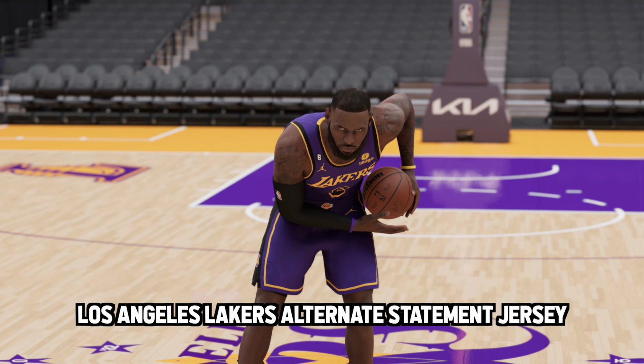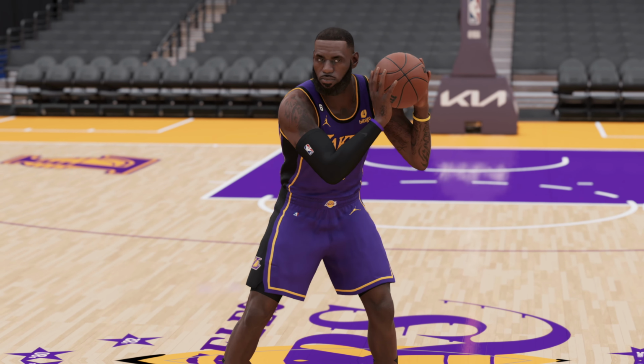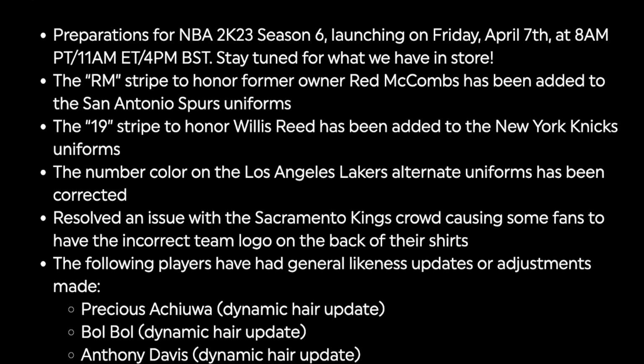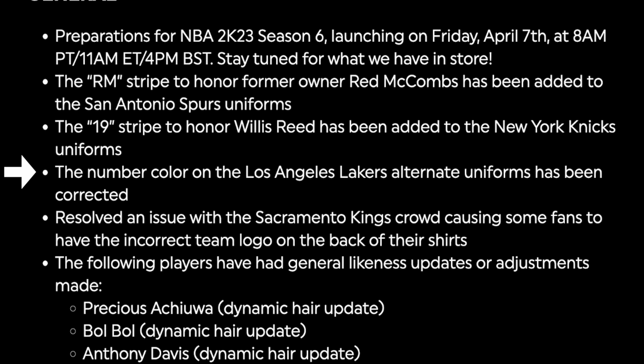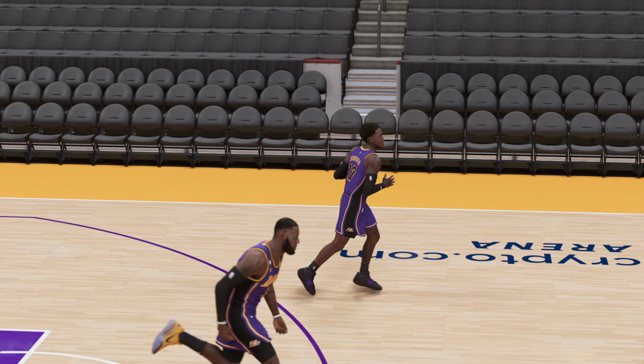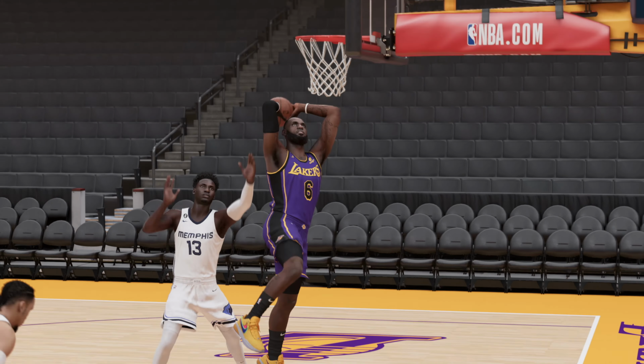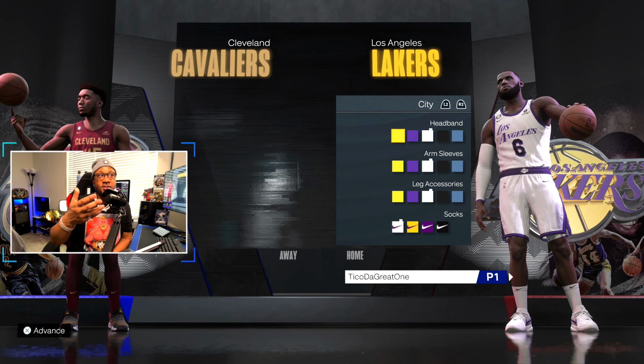The second jersey that was updated was the Los Angeles Lakers alternate statement jersey. As far as the number around that, the number was corrected, which the patch notes say: the number color on the Los Angeles Lakers alternate uniforms has been corrected. So it has been fixed. I know the community did talk about that, how it was wrong, and everybody left a comment on the channel talking about how the jerseys were not right.